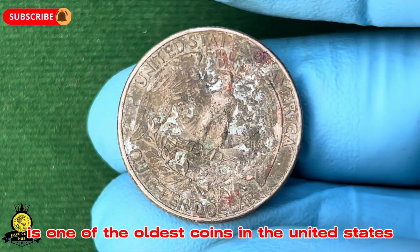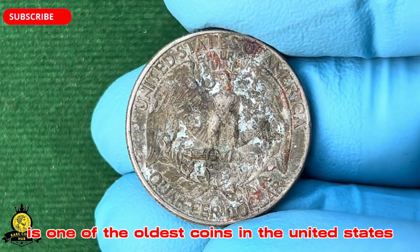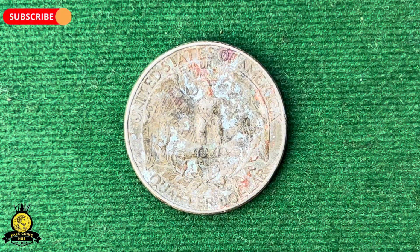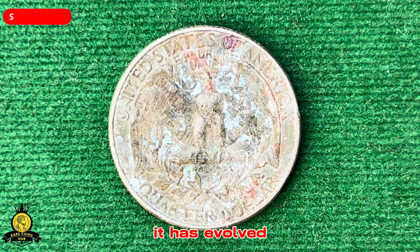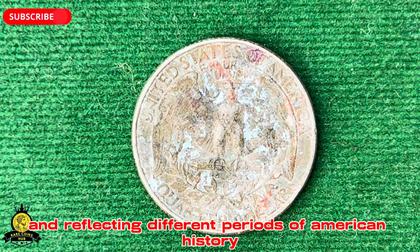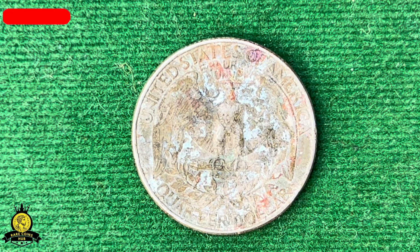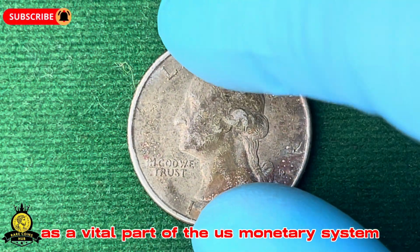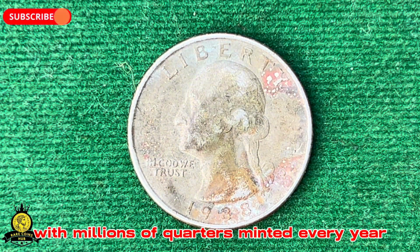The quarter itself is one of the oldest coins in the United States, with a history that dates back to the late 18th century. Over the years, it has evolved, adapting to the changing needs of the nation and reflecting different periods of American history. By the 1980s, the quarter was firmly established as a vital part of the U.S. monetary system, with millions of quarters minted every year.